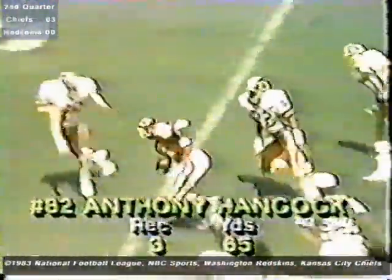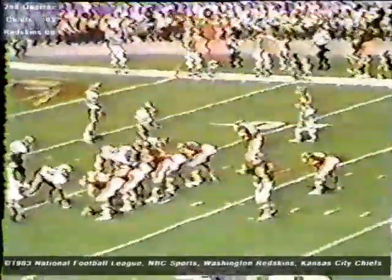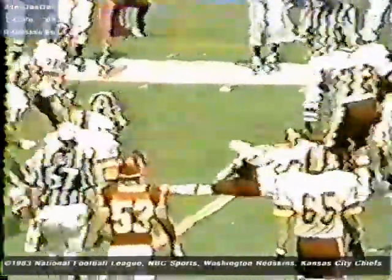First down pass. Hancock, 3 receptions, 67 yards. The receivers are in the open. They certainly are, and this is where we said the big play people are, the big play potential was for the Kansas City Chiefs. Now at the Washington 11. Jackson, right side, looks for a block, cuts back. No, it's Jarrell Thomas, excuse me.